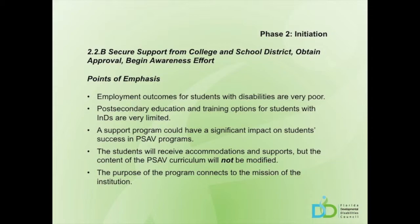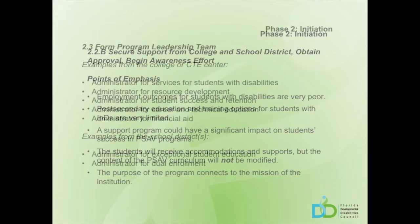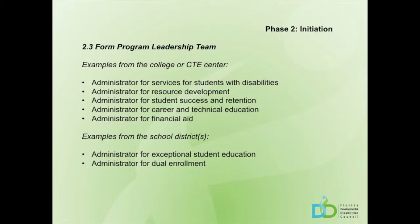Before going any further, the president of the college or director of the CTE center must approve the approach, and officials in the school district must agree to participate. Eventually, this agreement will be formalized in a memorandum of understanding or similar document. Once top-level leaders at each partner institution are on board, they will be able to enlist others in their institutions who will have important ongoing roles or relationships with the program.